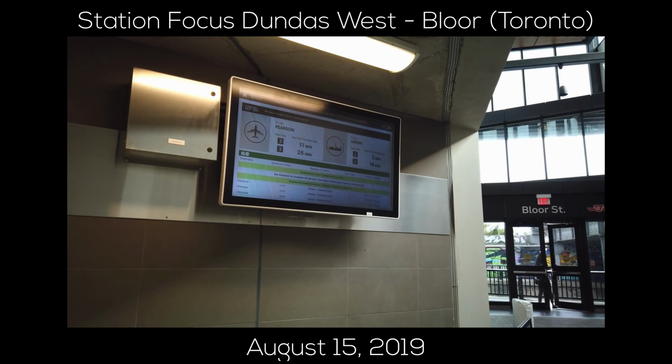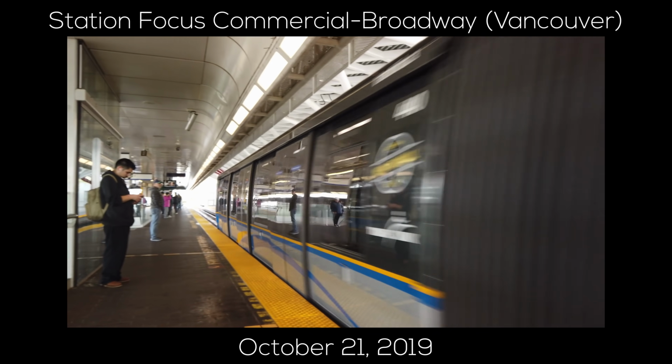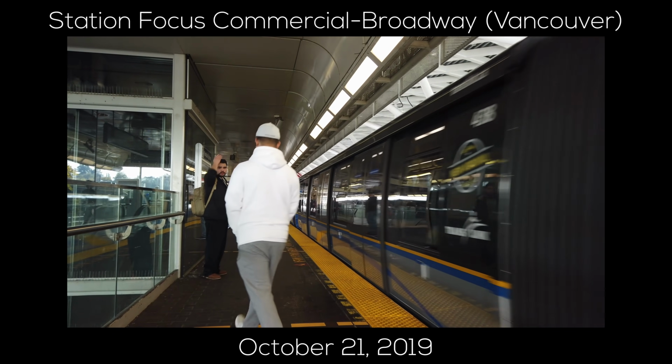So what is Station Focus? In this series, I get to explore transit stations around Toronto and other cities around the world, noting their unique features, their surroundings, and details you might have missed. There's something really fun about exploring your own backyard, but I also think it can be really cool to see a neighborhood in another city.